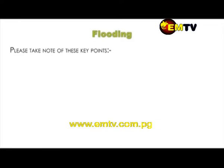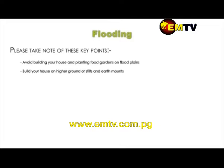Please take note of these key points. Avoid building your house and planting food gardens on floodplains. Build your house on higher ground or stilts and earth mounts. Use past flood marks when selecting site. Diagonal bracing on kunai house enhances structural resilience.